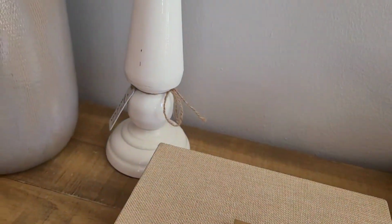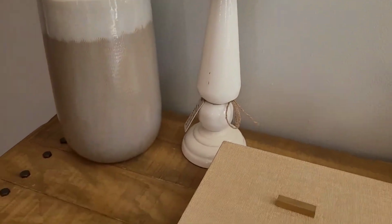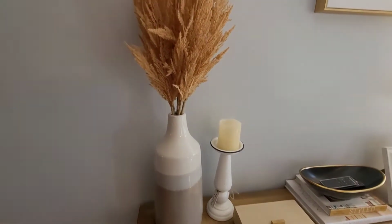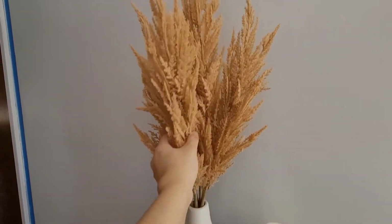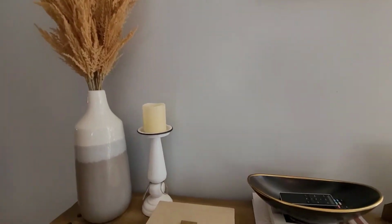Right over here we have a little candelabra with a real wax candle, but it's actually battery operated. And then over here we have this other vase that we got at Home Goods as well, and it just has this fake pampas grass, which is a really nice color. I didn't want too much green, so I liked that it was a beige color.